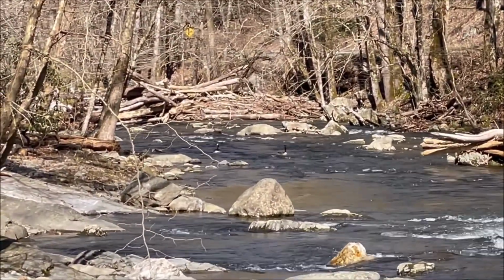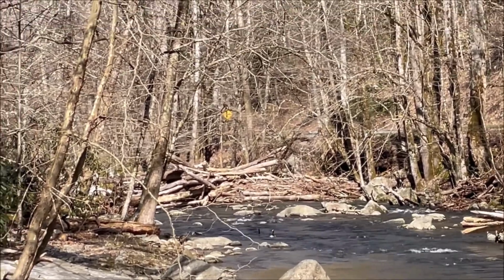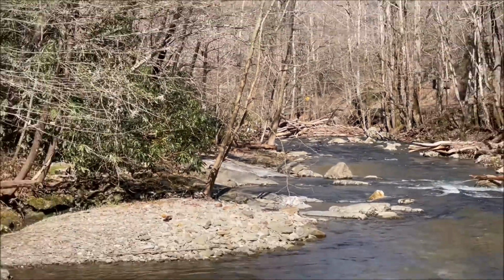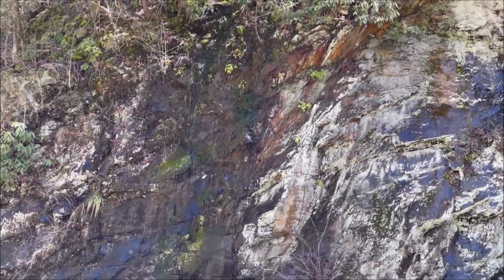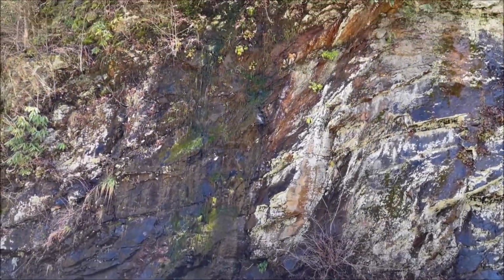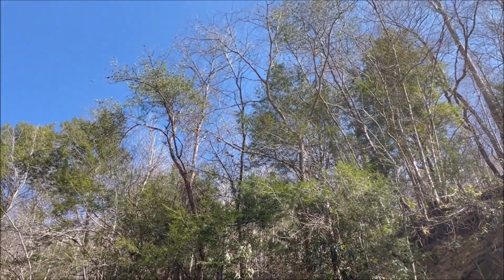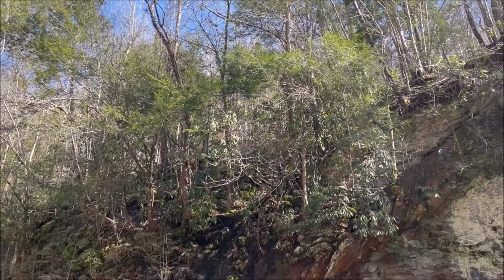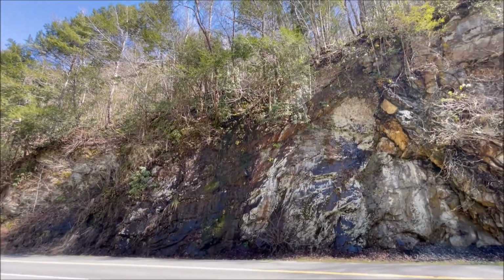I think they're deep. All the way out there. Oh, it's so cold. I'm shocked to see them here. There's a waterfall right here on the side of the mountain. Look at that. Let me zoom out. Look at this whole mountain.